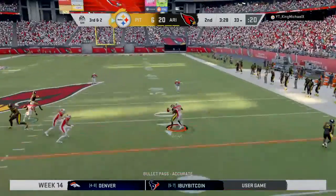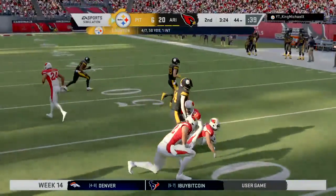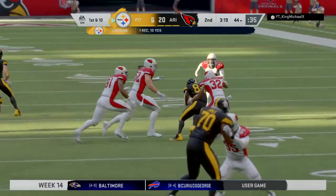3rd and 2, Newton. He gets it to Brown, complete. And they'll get it up just short of the 45 at the 44. A gain of 10, good for a Steeler first down.